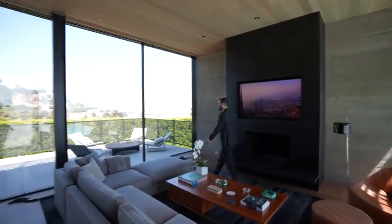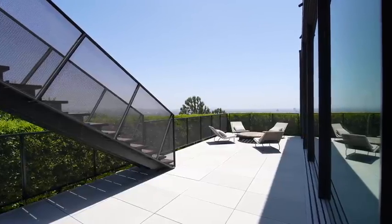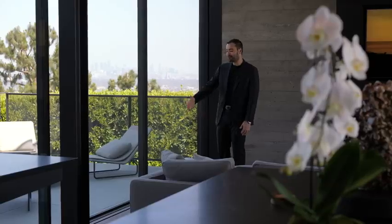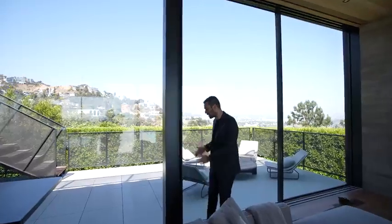Now on the other side, we have the same style sliding glass doors also here that are automatic, opening up to a patio space. And from here, we get the amazing views of downtown Los Angeles all the way to Griffith Observatory and the Hollywood Hills. And we have these floor-to-ceiling glass doors, and they accomplish this look by having these I-beam columns set back from the exterior walls. That way, we can have these seamless panels that are automatic.